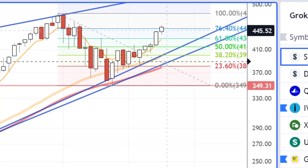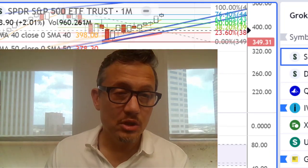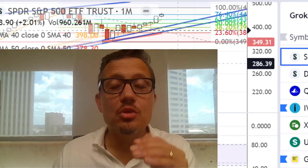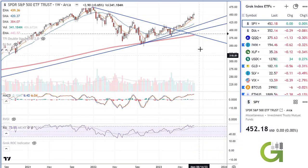We have 1 week left. Now, I'm using TradingView. There's a link down below that you can use free of charge. That's what we use. I'm going to go down one level to the weekly charts to say, okay, what does the lower time frame show us?